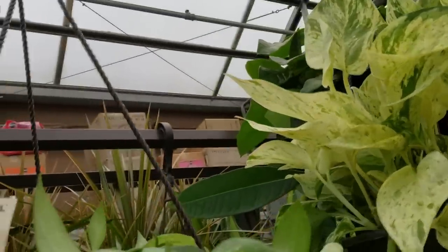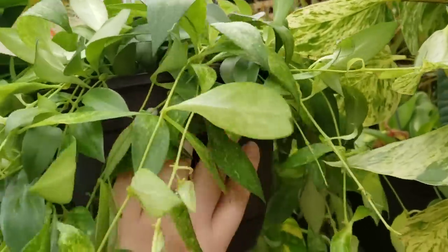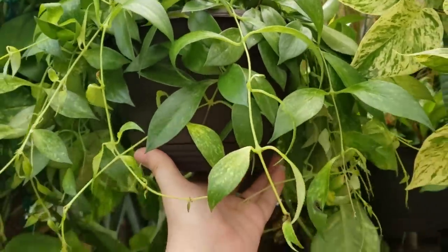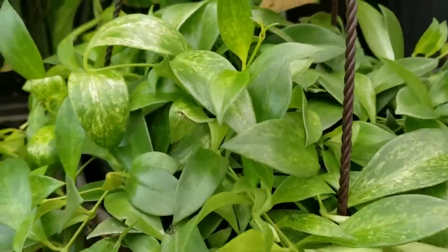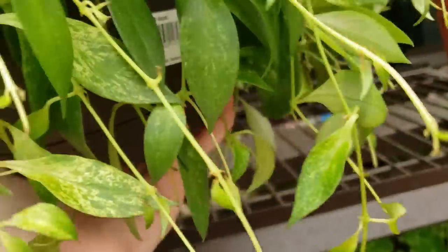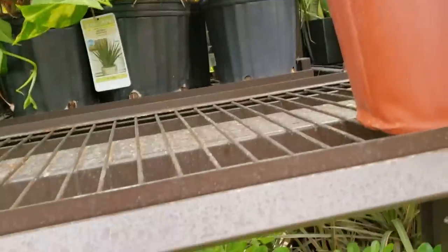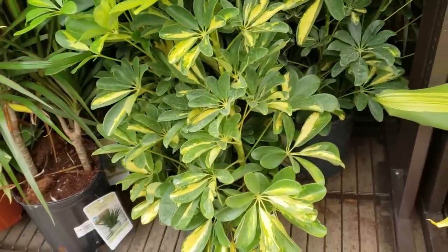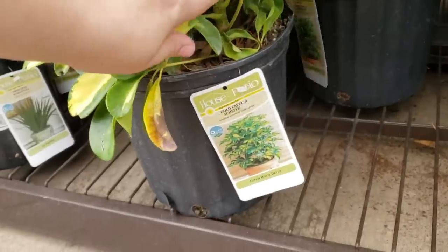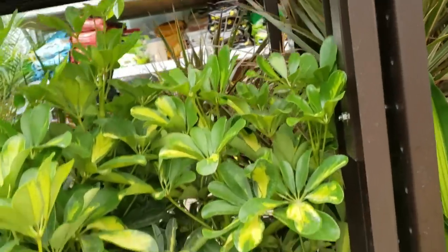let's see. A mini variegated lipstick plant. This is really cute. I do have a lipstick plant, but mine is tiny. I mean, really tiny. I really like this. You can kind of see the variegation there. That's so pretty. 15.98. We'll see. That one's a contender too. Some more variegated Schefflera. Yep. 14.98. Yeah, that's a pretty good size plant for 14.98.